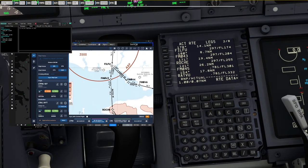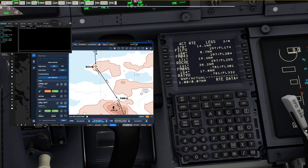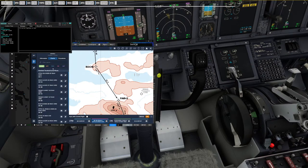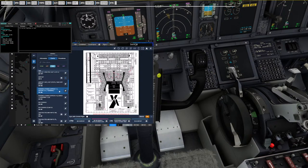Fox Mike 043, 171, 19.4, inbound to Rochi, and thereafter it's as we had it previously as well. Okay, that looks all good to me. And the trim now is 4.5 units. So that should be the rebriefing completed. Let's quickly see if we can find a good taxi chart here as well.